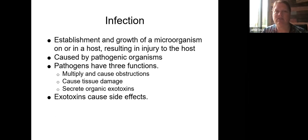So infection is basically the establishment and growth of a microorganism in a host, resulting from injury to that host. So it's caused by pathogens. Once the pathogens come in, their main thing is to multiply and cause damage. And they can secrete exotoxins, and those are what's going to cause side effects that make us sick.